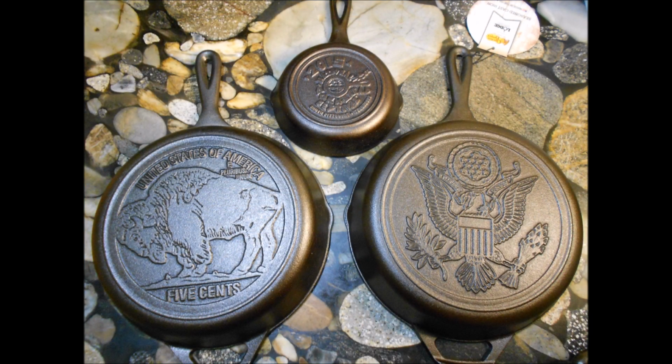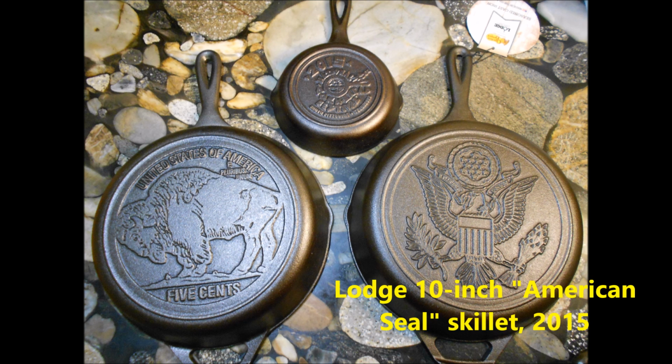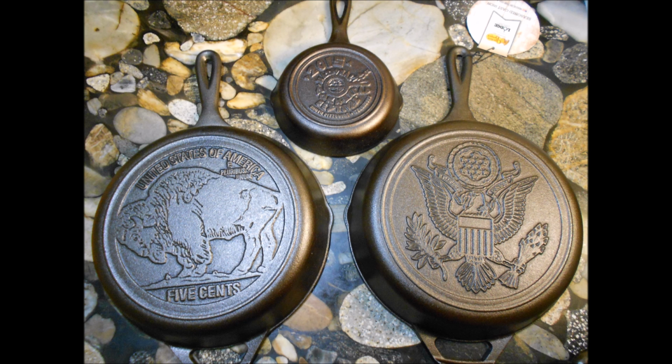And here I have to admit to breaking a standing rule I've made for myself. I've sworn to be a user rather than a collector, and I make sure to use all of my cast iron pans. However, I did end up succumbing to temptation and getting these pans, all from Lodge, just as collector's items. The small skillet was a memento of the 2015 National Cornbread Festival, and it was also at the National Cornbread Festival where I received the skillet on the right as another gift.